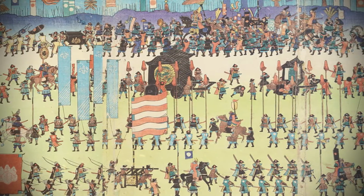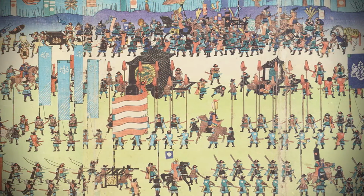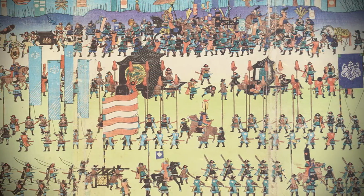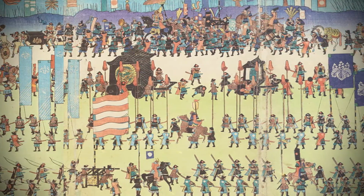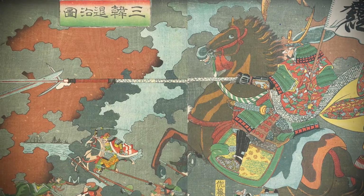Following Japan's unification, the seasoned Japanese military, forged in the era of the Warring States, displayed tremendous strength, swiftly capturing Korean castles one after another within just 2 months.